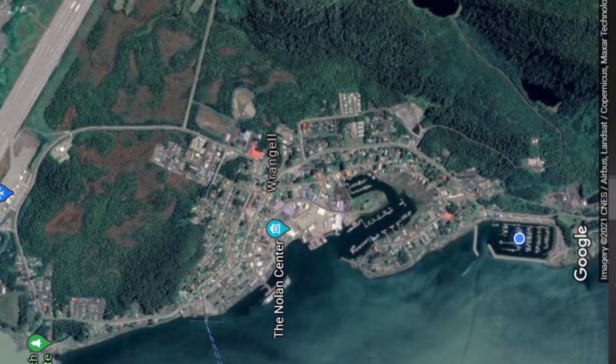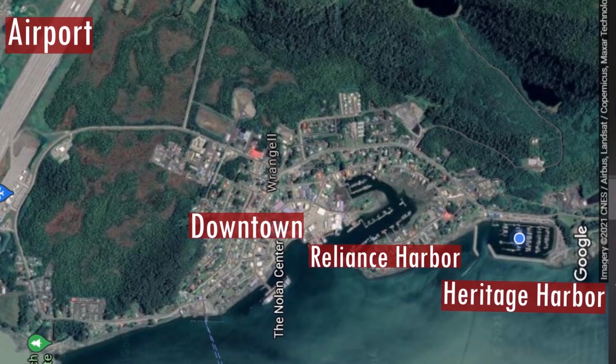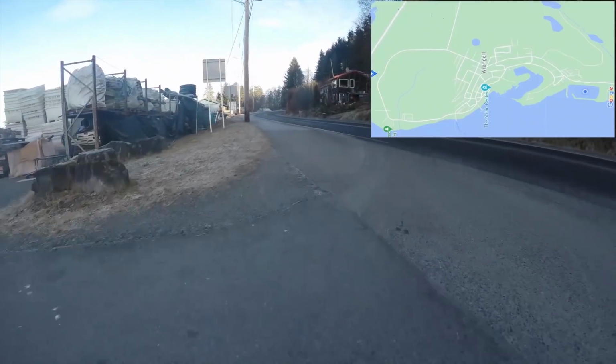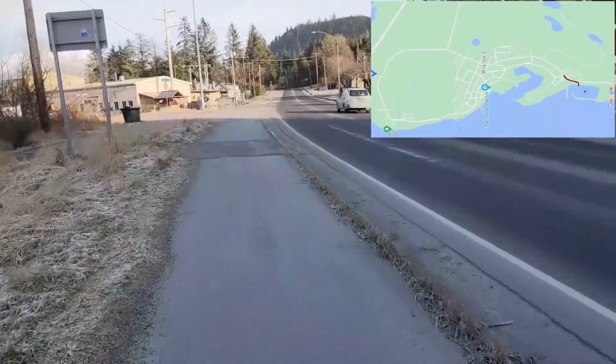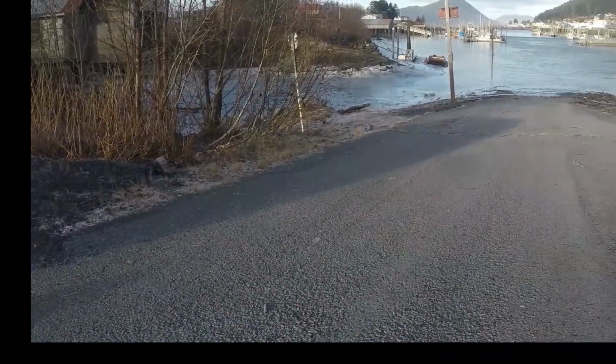Before we head into town, let's get you a little bit oriented. Here is Heritage Harbor, Reliance Harbor, and then the downtown area. And at the upper left, you can see the airport for those who fly in. When we want to walk into town, we head north on Zimovia for a very short distance, and then we cut down to Case Street, which takes us around the Reliance Harbor.